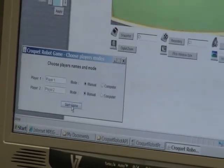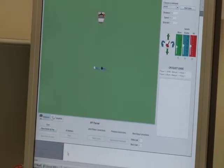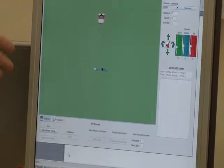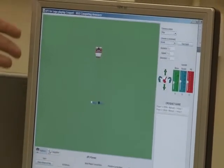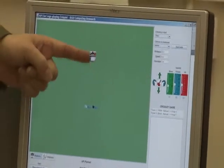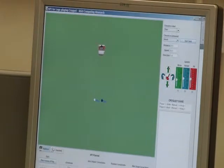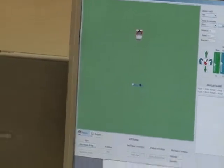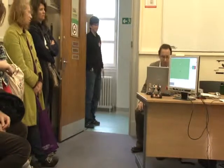So I now start the game, and what you're seeing now on the screen is the virtual world that the robot is using to work out where everything is. Now at the moment, it's got two balls and a robot in it, so it hasn't done anything to match up what it's actually seeing through the camera. So the first thing I do is, without the robot and the balls on, I work out where all the hoops are, because they've just been placed manually.